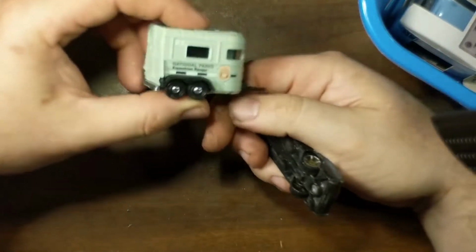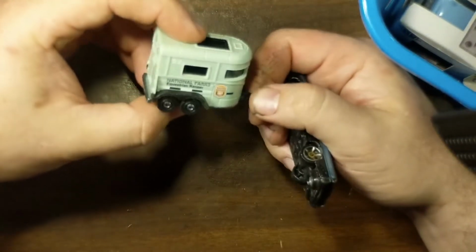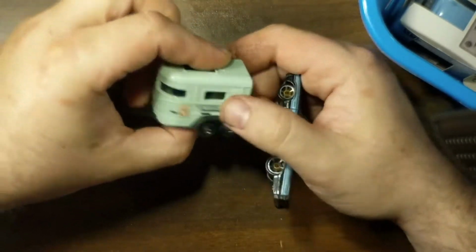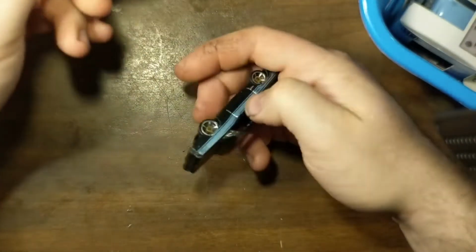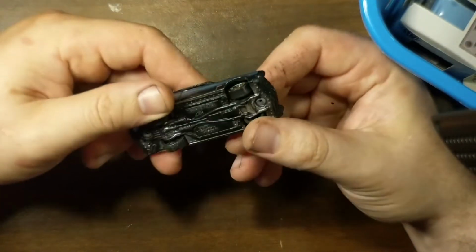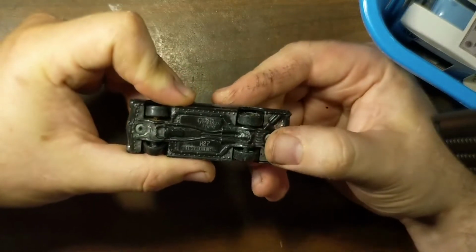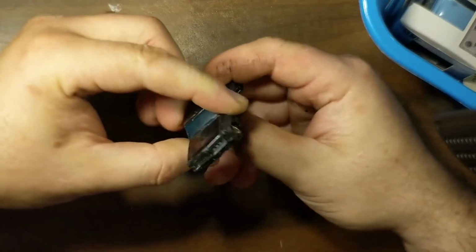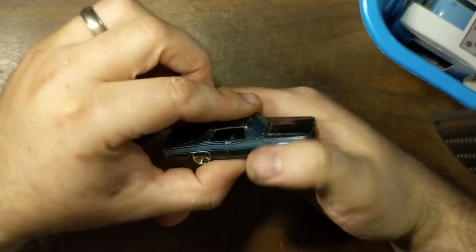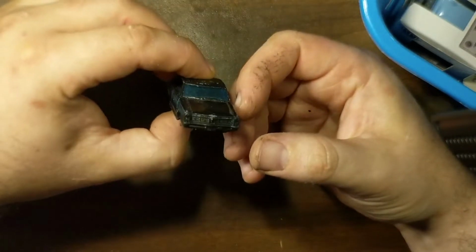I got a few other loosies, and then I'll get to the packaged ones. Matchbox Phony trailer with the Forest Ranger livery. This is a pretty recent one, but it's one that I missed, so I picked that up. And got this Hot Wheels, I think. Yeah. Hot Wheels GTO. Oh, there's the Hot Wheels logo. So, I think this is the 67 or 66 GTO.